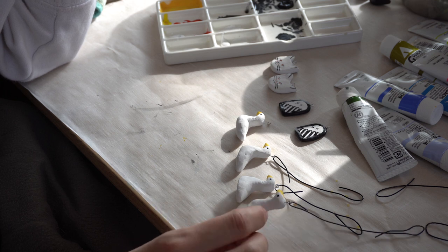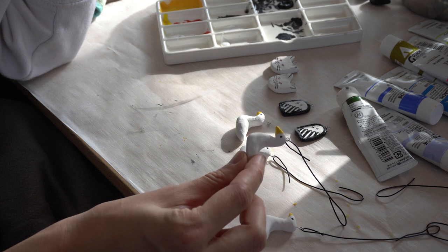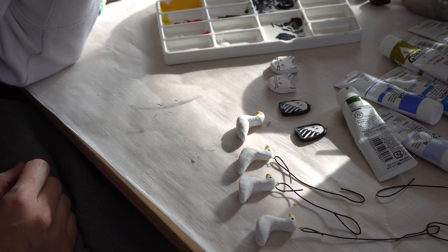I kind of want to micro crochet some little scarves or little bows for these geese. I've never micro crocheted before. We'll see.